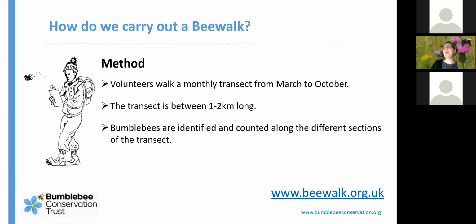I'll go back a sec. The sections are defined normally by habitat. So for example, if it was across one of your farms, you might start off in the farmyard and walk up the track along the hedgerow. That might be one section, and then across a meadow could be a second section, through some damp grassland could be a fourth section, and then back along another track to where you started could be the fifth section. And that is all designed within the Beewalk website, so I'll show you that in a sec.